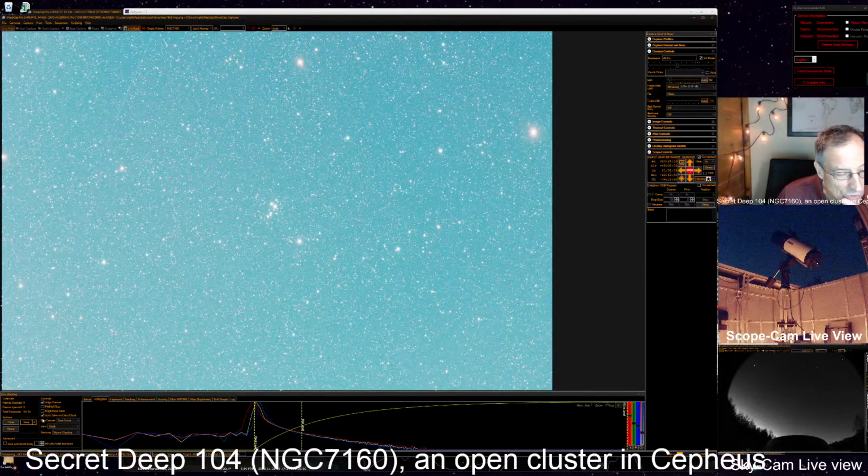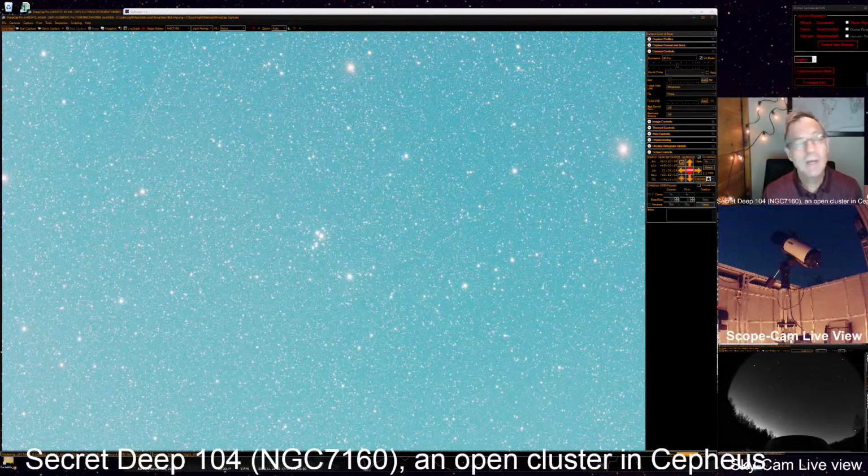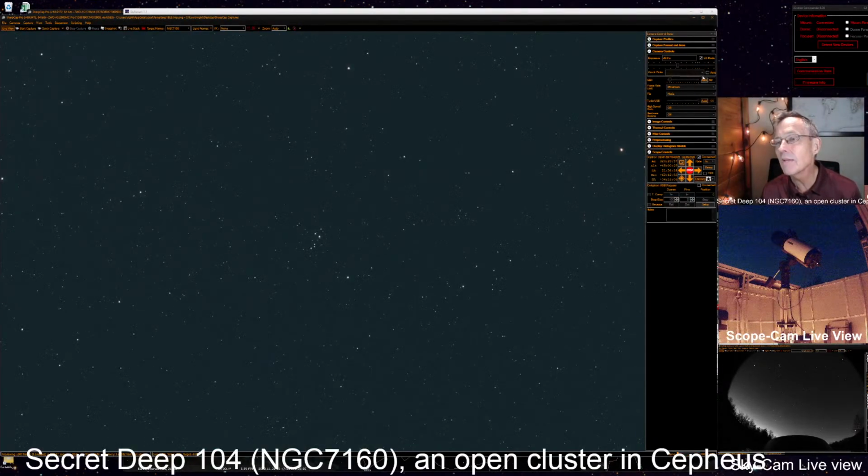This is a new version of SharpCap. We have stacking set on sigma clipping. Tell you what I think we'll do just for right now. Let's go ahead and take off live stacking and go back to real-time images just for a second. Okay, that's more like it. Let's just go at a gain of 100.